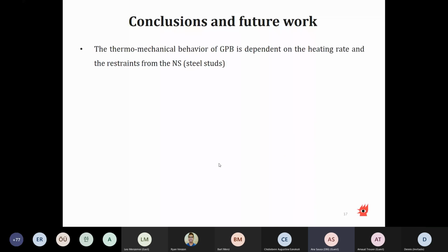First of all, by just analyzing this type of assemblies, wall assemblies, we learn that the thermomechanical behavior is dependent on the heating rate and the restraints from the numerical substructure. And it was nice to see, as I said, some forces and displacements in this type of material, which is not very easy to find in the literature.